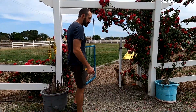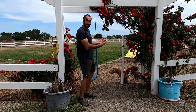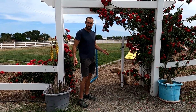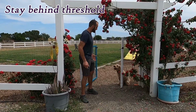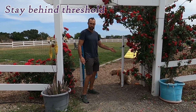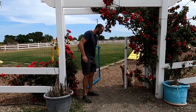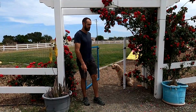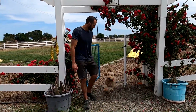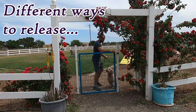So for this, your dog doesn't have to sit. They don't have to lie down. It's okay if they stand. It's okay if they choose to sit. All they're supposed to do is stay behind the threshold. So we draw an imaginary line wherever the doorway or the gate or whatever the threshold is, and your dog isn't supposed to cross that until you release them. Okay, free. Wait.